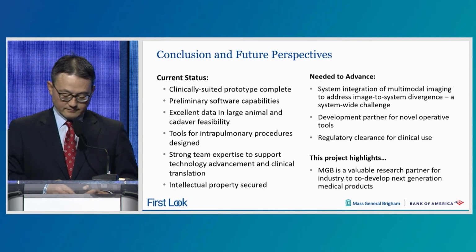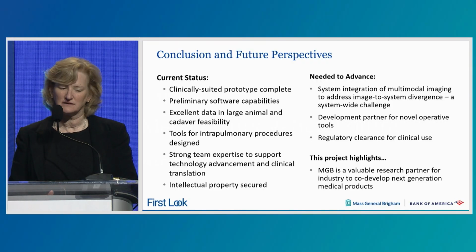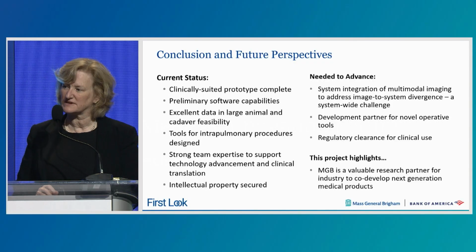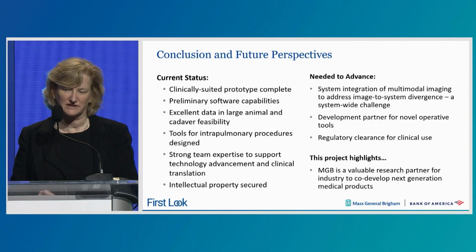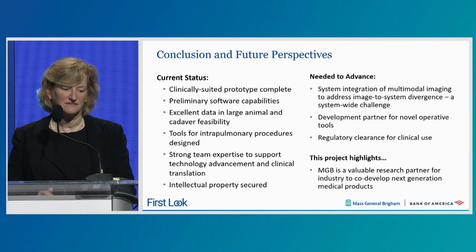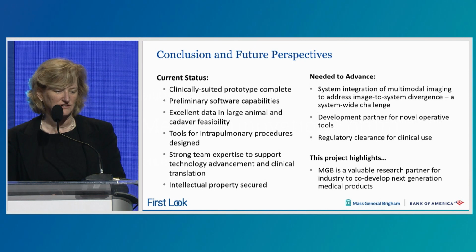So what do we need? In order to advance this, we need to do system integration of multimodal imaging to address the image-to-system divergence which nearly every single robotic platform is encountering in this field. We need a development partner for the development of these novel operative tools that we've talked about, and we're already working on regulatory clearance for clinical use.